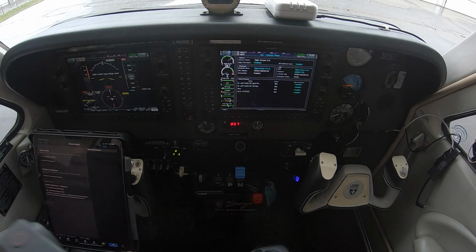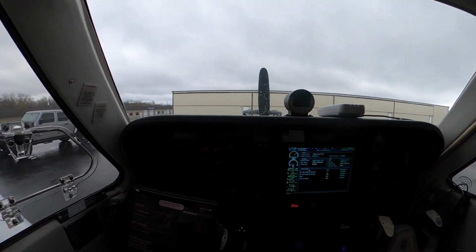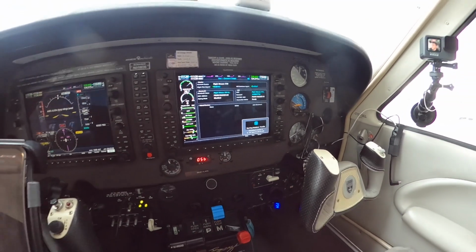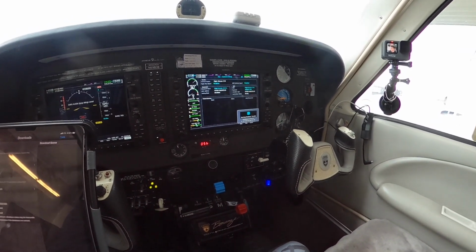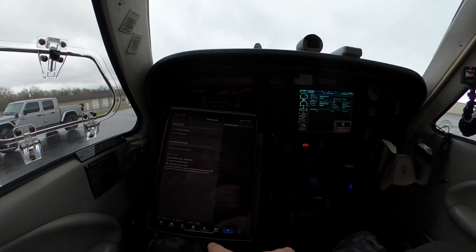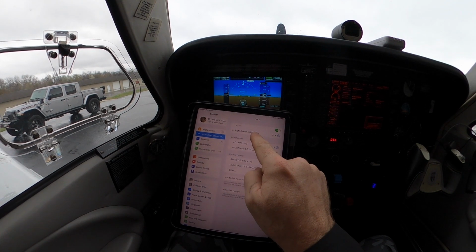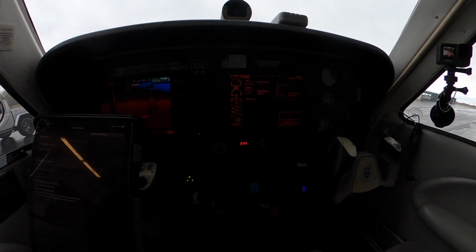Now, as you can see, looking out here, I have pulled the plane outside the hangar so that we can get a connection. There we go. All right, so database update available. We're going to hit update, see what happens. Starting transfer. Sometimes we have to come in here to settings and look for the flight stream. Yeah, that one right there is the one we need. And it's active. Very good.